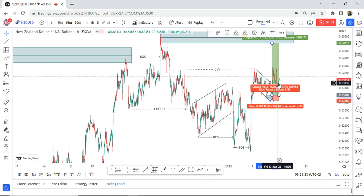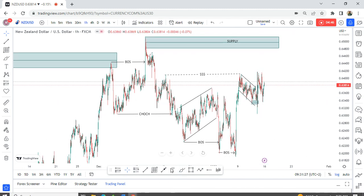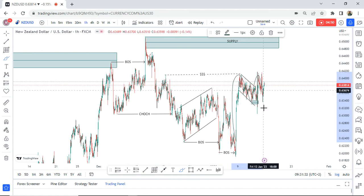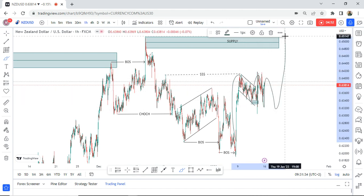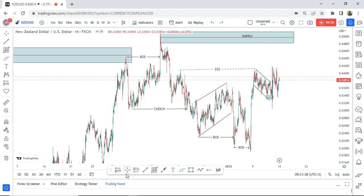Our stop loss was somewhere here. So one thing I'm expecting for next week, guys. Let me delete this thing. We saw that we had an impulsive move here. Now we're in a corrective move.